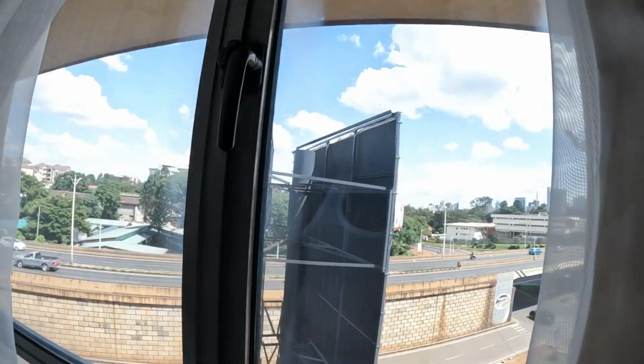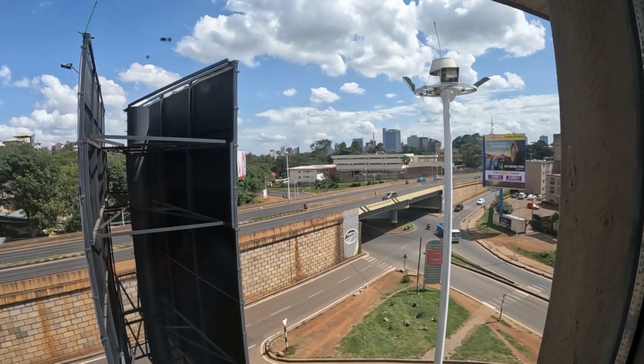All right guys, more videos coming. I'm in Kenya. This is my apartment right here, and this is my view outside. Beautiful day here in Nairobi, Kenya.